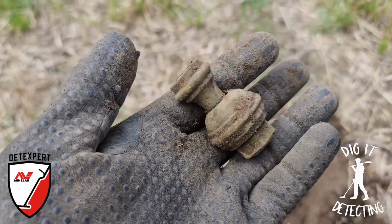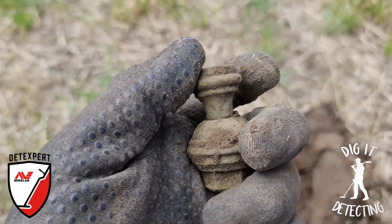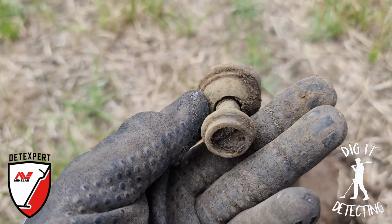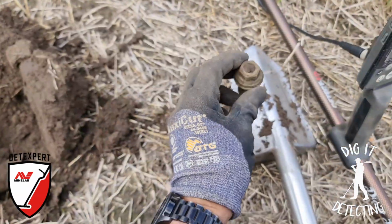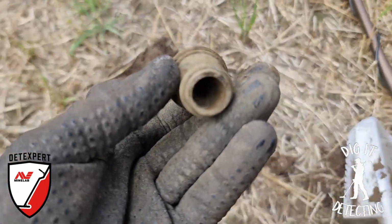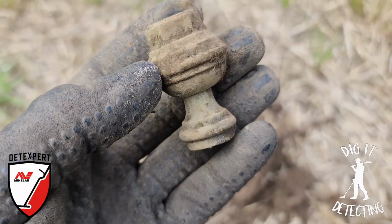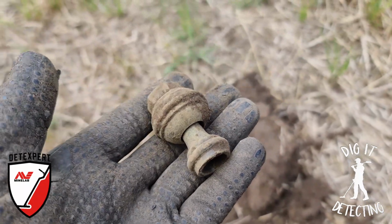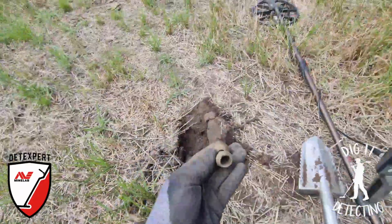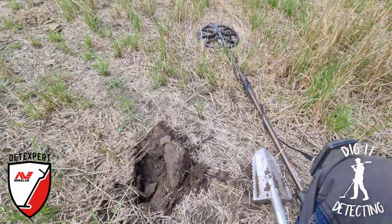Next funny piece, still trying to work this one out too. It's got a little bolt down the bottom, and this piece up top swivels. So maybe it was mounted that way. I do believe it's a piece of a car or something. I'm not quite sure. All these random pieces are coming out today. Who would have thought too? Because I've detected this place, something like that, a big chunk of brass like that, does not generally last very long. You give it a listen under the detector, it's quite a loud target.